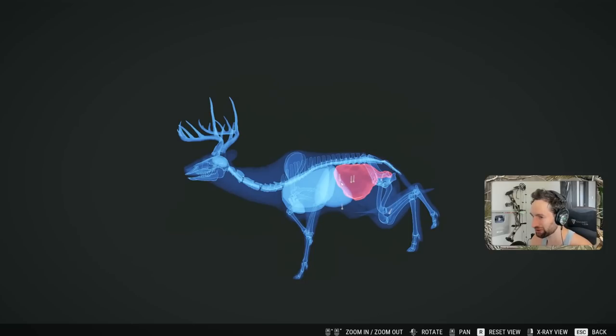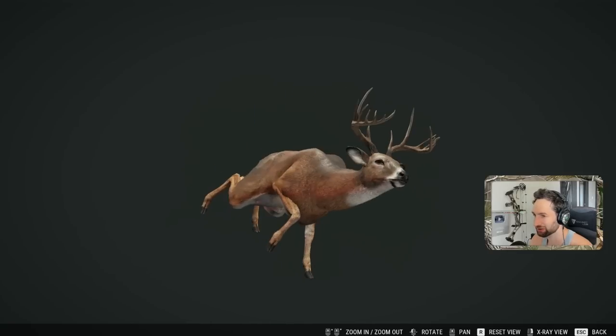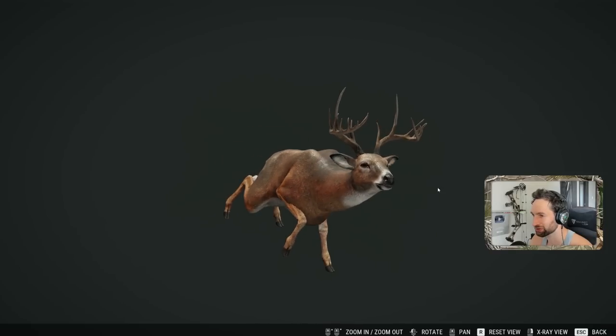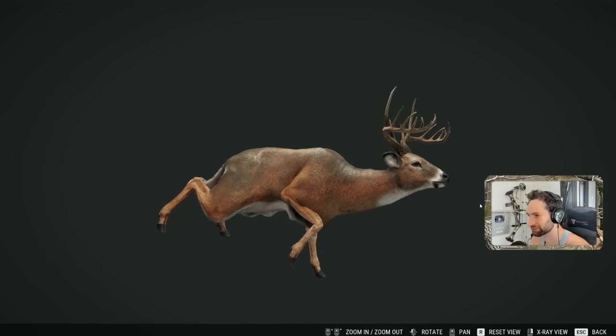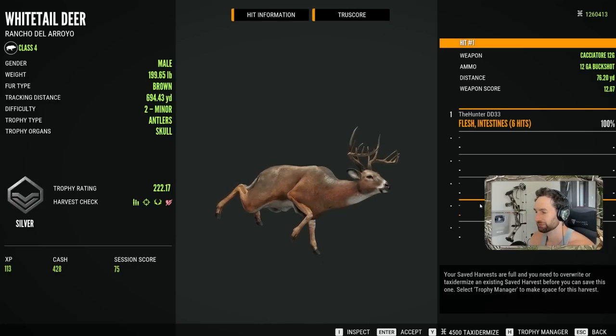That shot there almost hit stomach, and the liver would have been just a little more forward there, but looks like we got three into the intestine. And that's going to take him down. There we go. Man, that was awesome. 76 yards out as well, so he was quite a ways out there. He was definitely a little bit further. And it's going to be a 222.